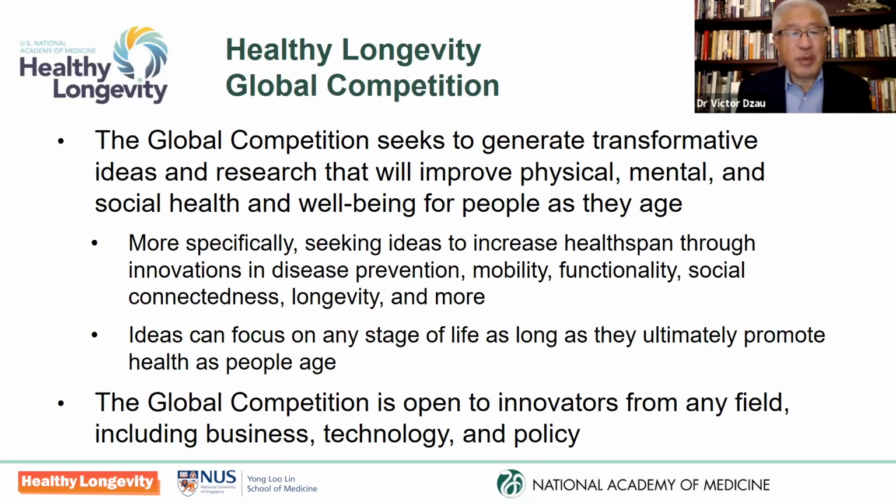We're asking to seek transformative ideas, research that will improve physical, mental, and social health and well-being. So we're not only thinking about physical, we think about mental, but importantly, we think about social well-being as well, as people age. So not only for 65, even earlier as you age, if you improve those aspects of health, you'll be doing much better when you age. So we're looking for ideas to increase health span through innovation, prevention, mobility, functionality, social connectedness, and more. And we focus on any stage of life as long as they ultimately promote health as people age. So this global competition is open to any field, not just biomedical, but also business, technology, policy, and social sciences, which is so important. Next slide.